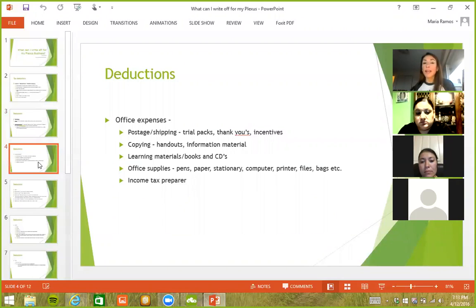Office expenses, again, if I send a thank you card, if I'm sending a trial pack to somebody, thank yous, a little incentive, postage, anything that I am sending, I ask for a receipt at the post office. I say, can you please give me a receipt? And I immediately write Plexus on the top. If you're doing copying, so I do my copying here because I have a printer, so my ink is a tax write-off. Any material that I use, if I have to go to Office Max or Staples to print out some packets to give out to a training, I'm able to write that off too.